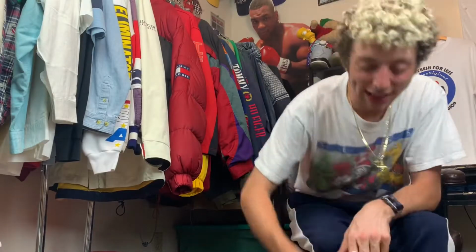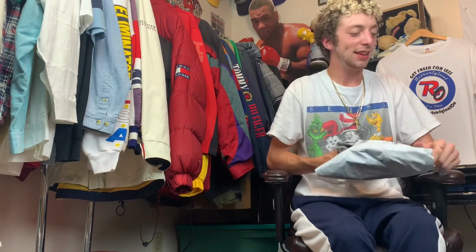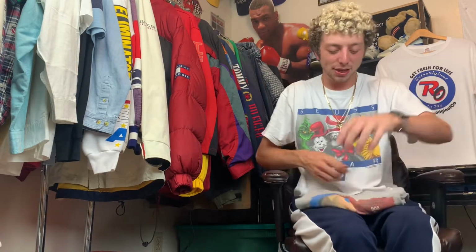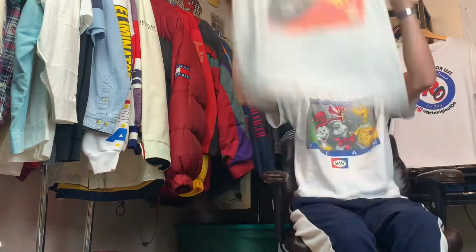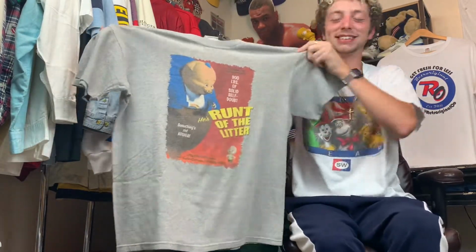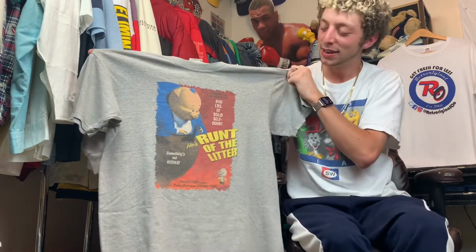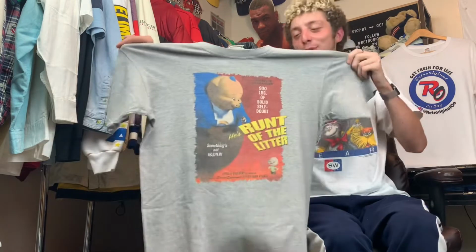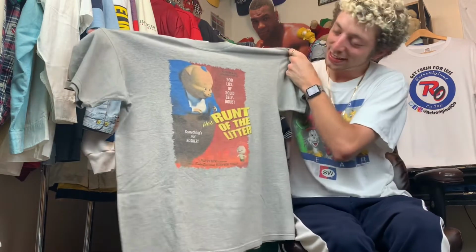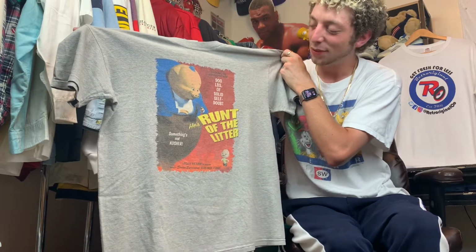All right, let's get into the last package of the day. What do you know? Another little white poly, and inside another tee. Check this one out though. Oh my goodness. Oh yes, we got that vintage, not vintage, depends on who you ask, Chicken Little movie promo tee. He is side by side with 900 pounds of solid self-doubt.